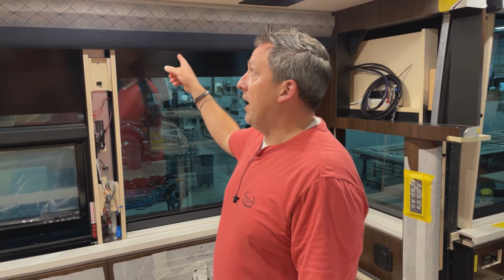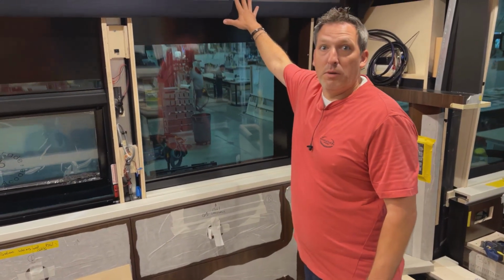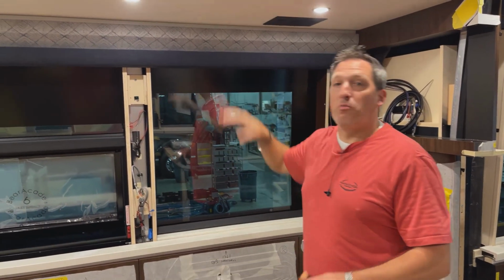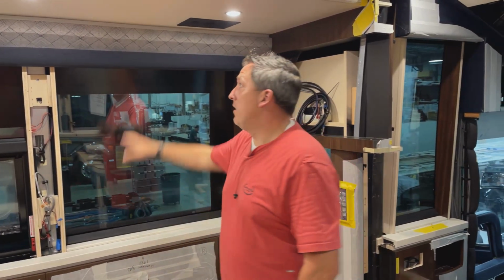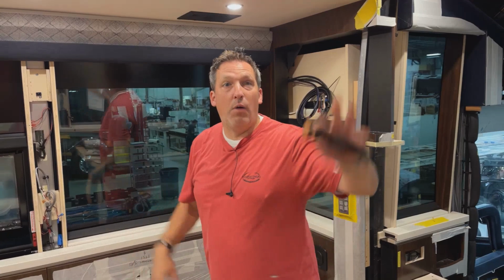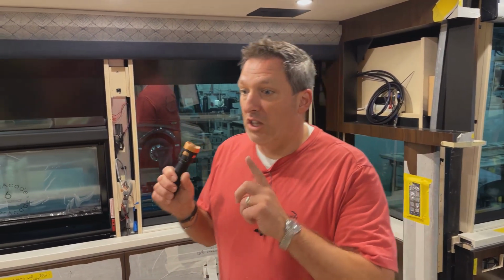The driver's side, above the sofa, this part's already been done. So it's cool to see this morning that they were making sure the tolerances were correct. And then this one is done. That one they're working on right now. This coach has probably about 3 weeks left. Delivery is set for mid-August, so we've got about 3 weeks left. So there's a lot that's happened in here.